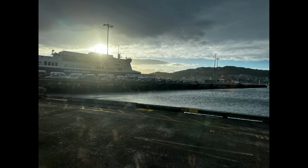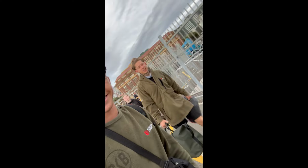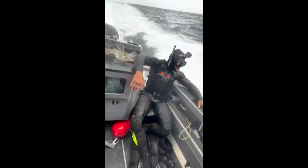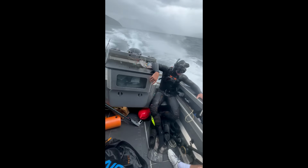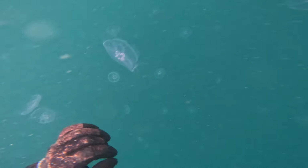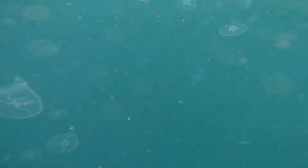We catch the Cook Strait ferry. As you can see here, my friend is exhausted after a long overnight drive from Auckland down to Wellington to catch the ferry. Straight away, we're off the ferry, picked up by the boys on the boat, and off to hit our first spot. We jump in the water and we're greeted by hundreds and hundreds of jellyfish all over the place. Pretty cool to see.